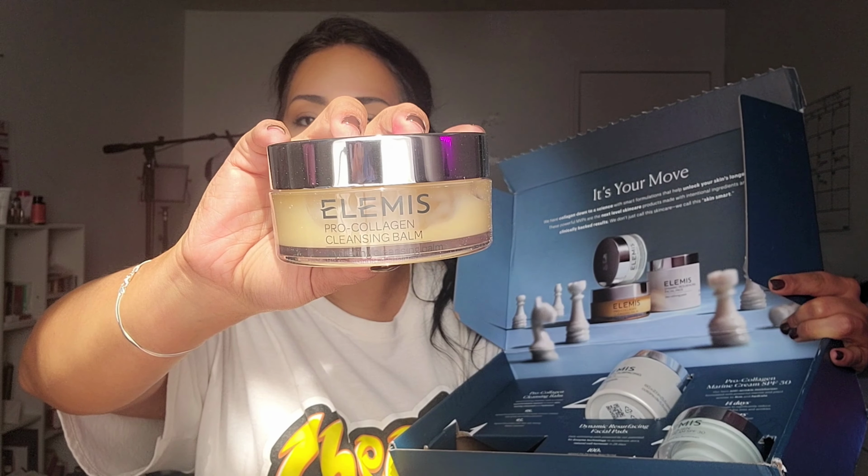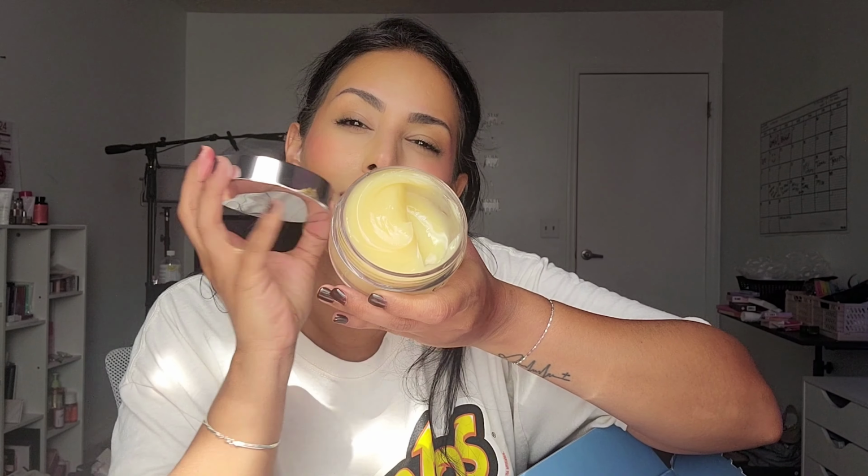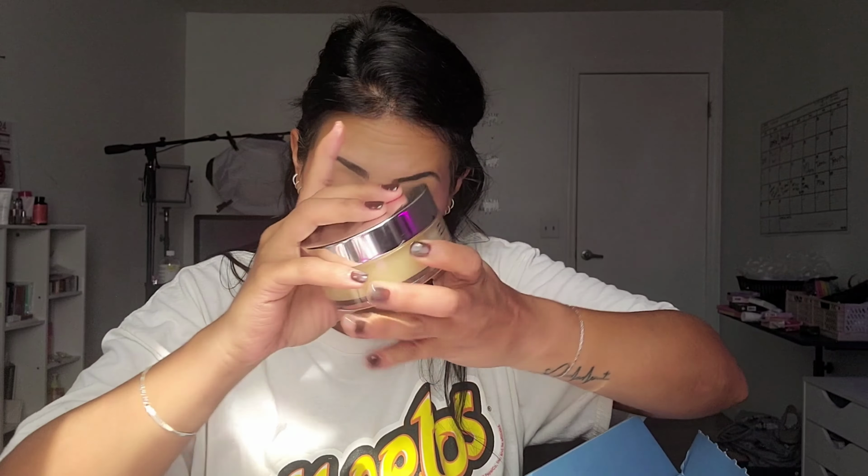Their Pore Collagen Cleansing Balm. Which, is it like balmy? Like the Clinique one? I wouldn't know. Okay, so I'm used to using other ones, unlike the Clinique one, that is a really thick waxy balm, and you have to kind of like, right? This one is not. It's creamier. It smells really good. You are going to my baño, and I will be using you today. I'm really curious about that.